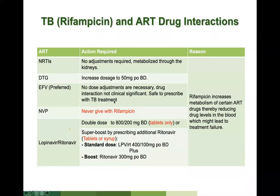Now, remember our case scenario. She's taking tenofovir, lamivudine, and efavirenz, and then now she's got TB, right? So just remember your NRTIs. Which drugs are these? Tenofovir, lamivudine, emtricitabine, zidovudine, abacavir. There are 5 of them, right? They are metabolized in the kidneys, and you don't need to dose adjust those drugs whenever a patient is taking TB treatment. Dolutegravir, in the context of rifampicin, you should always remember to increase the dose to 50 milligrams per os BD. Very important, right?